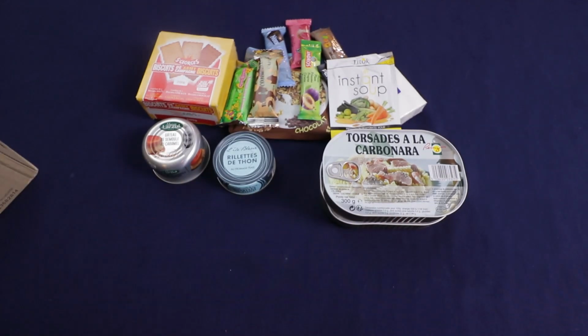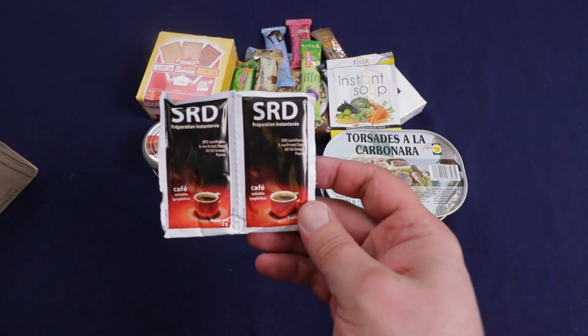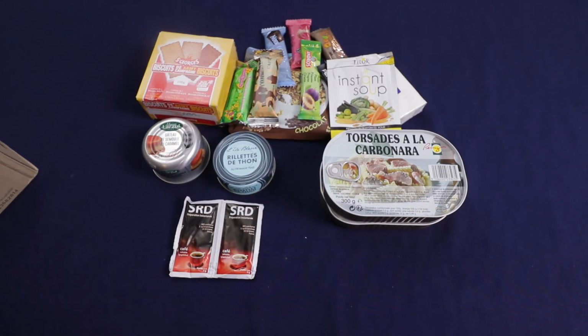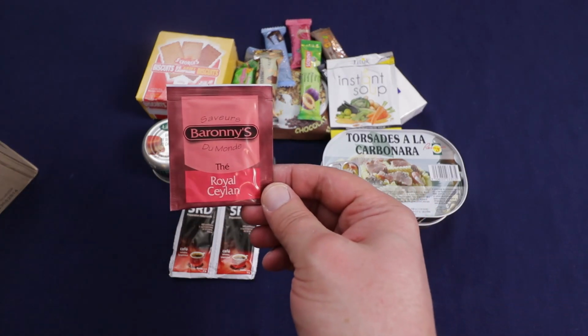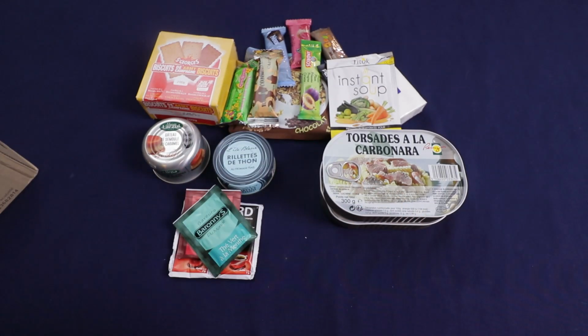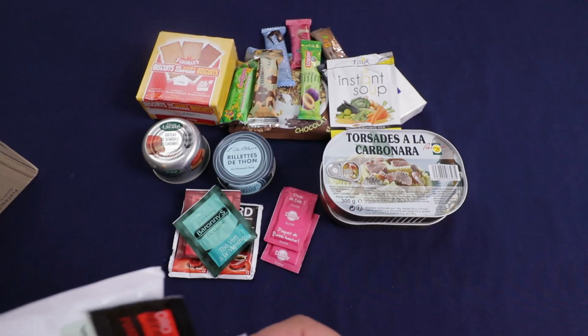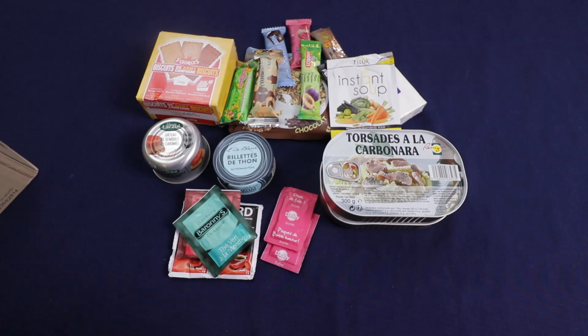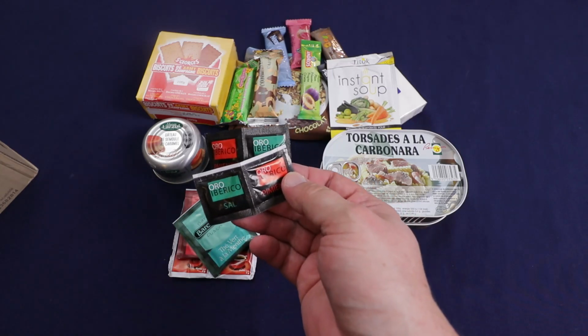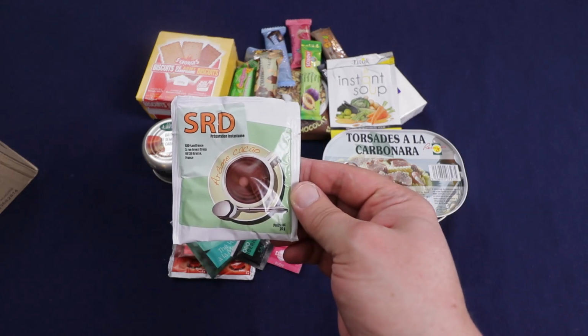Let's get our drink pack open really quick. Okay, we've got our 2 instant coffees, our Ceylon black tea, mint tea, 2 packs of sugar, 2 packs of salt and pepper, and our hot chocolate drink.